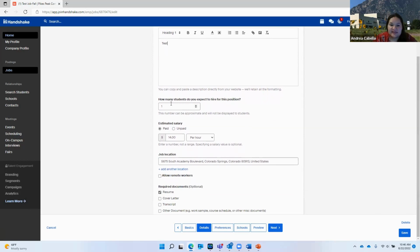And then right below that, you'll see how many students do you expect to hire for this position. You will be required to put in a number, but it's more for your records. The students do not see that. And then here's salary on the next section. You'll put in the salary, and then job location. You can add one or more campuses. So if you have a position that reports to Centennial, Downtown, and Rampart, you can put all 3 locations in there. And so with Handshake, you can have 1 posting per campus, or you can have 1 posting that incorporates all 3 campuses. It's completely based off preference, but just know that you can add more than 1 campus on here.